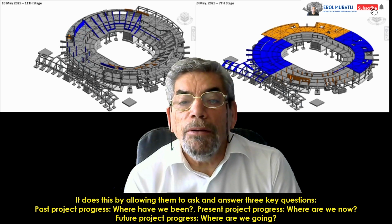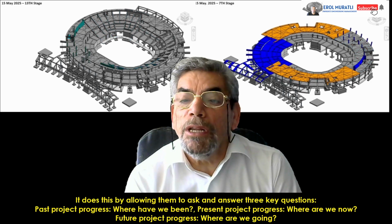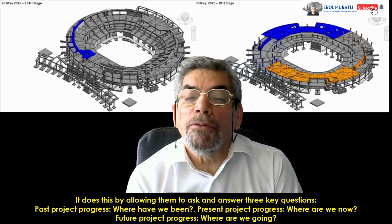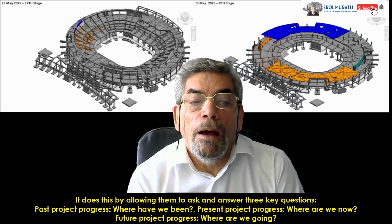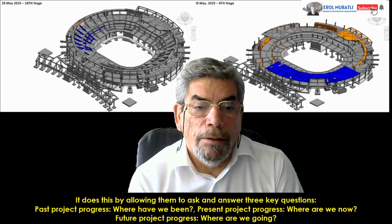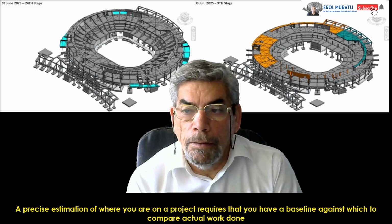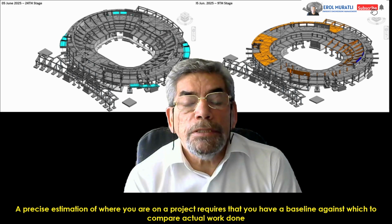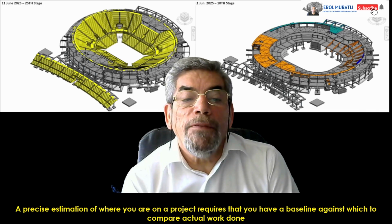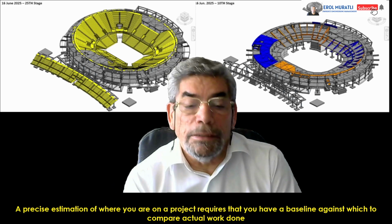It does this by allowing them to ask and answer three key questions. Past project progress: where have we been? Present project progress: where are we now? Future project progress: where are we going? A precise estimation of where you are on a project requires that you have a baseline against which to compare actual work done.